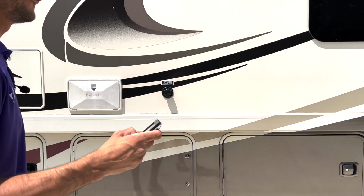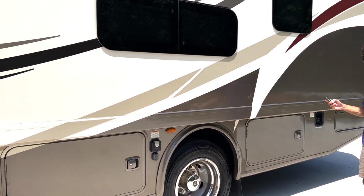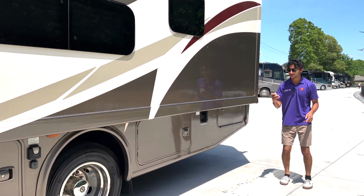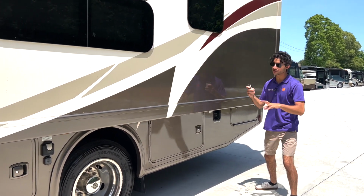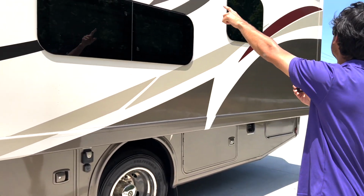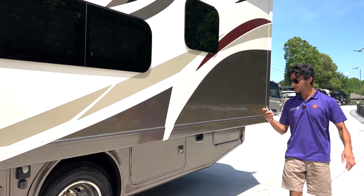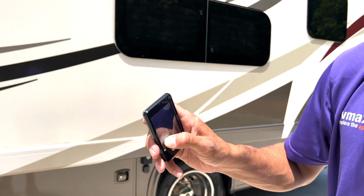Oh, what do we have here? We've got a full wall slide. It's hard to tell because this full wall slide goes all the way to the back. Not like those diesel coaches where the full wall slide stops like here and they call it a full wall slide. No, no, no, no. This is a full wall slide that actually goes the entire length of the coach. So that's nice. Our bunks go out with it, everything goes out with it, and you can do it with this smartphone looking thing right here.